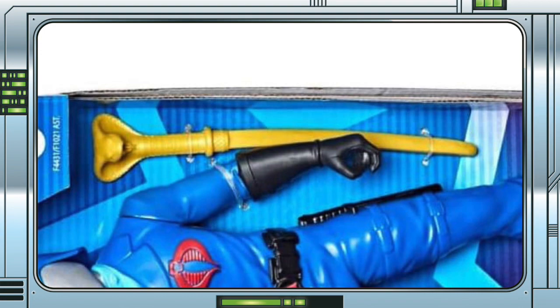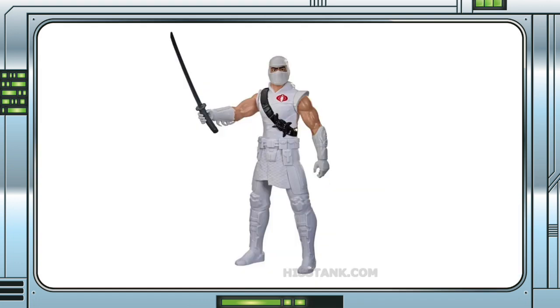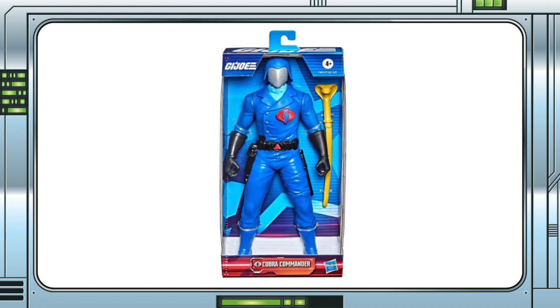We are not sure if these two figures will be going in the same direction as the first wave and hitting less fortunate markets around the globe, but as soon as we find out, we will let you know. I managed to get hold of the first wave of these via Amazon back when they started showing up in stores, and I was surprised at how charming they were. I especially enjoyed seeing that Storm Shadow design close up, so I might have to procure these just to get a good look at that Cobra Commander design.